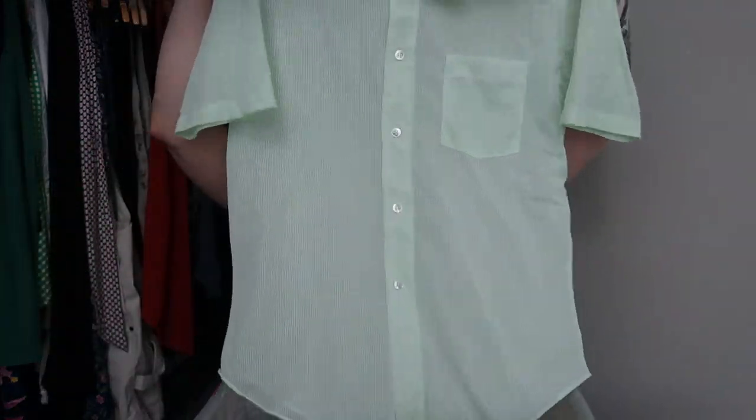So I listed this. It is now ready for a new home and for someone else to put their own body odor on it, I guess. I don't know. It's unnecessary for me to say, but I said it anyway.